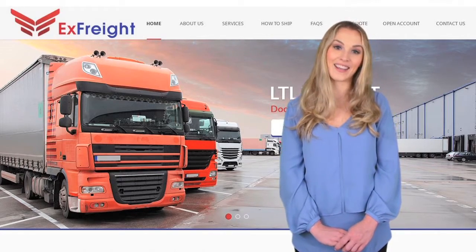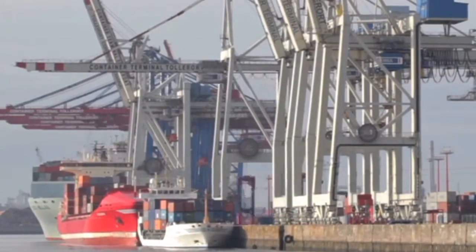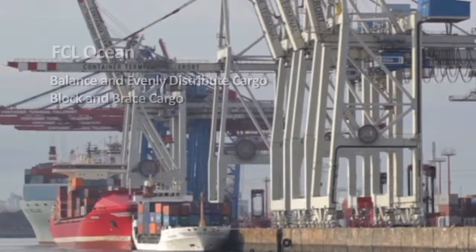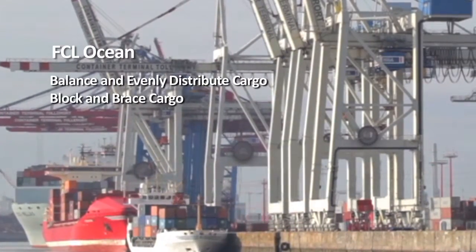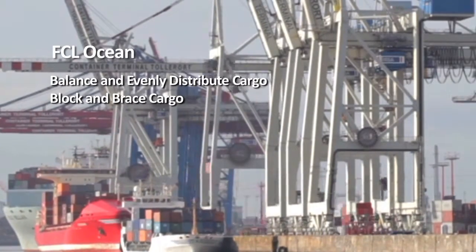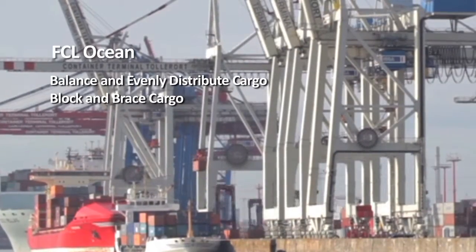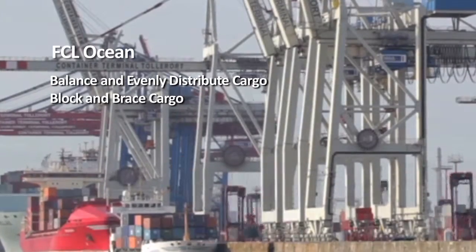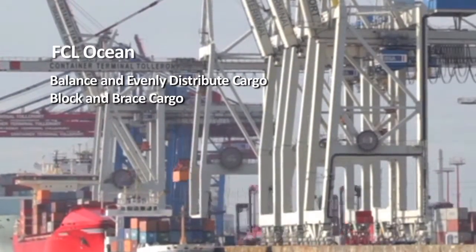is properly packaged. For full container ocean freight, the containers are loaded onto and off of vessels by large cranes. So ensure that your cargo is evenly distributed and not vulnerable to tipping over. If the shipment is tall and unstable, it is advisable to block and brace the cargo into the container using the tie-down points in the container.